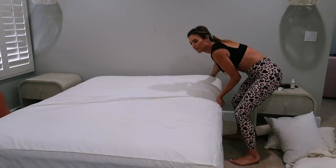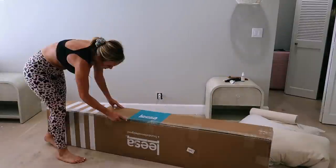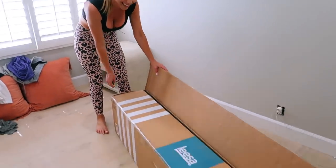So I think today we're gonna try to get everything put away. I'm gonna change the bed. So this is my queen bed that we've had forever, and we're upgrading to a king. So I'm very, very excited, but I just wanna get everything organized first and then try to put the finishing touches on. Ready to put this together? Yes, I'm so excited.